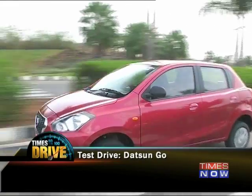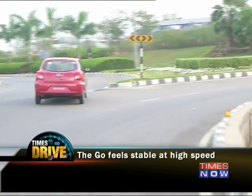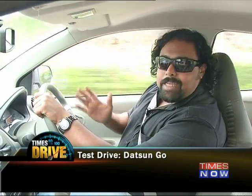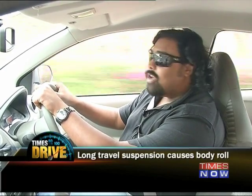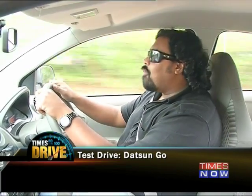Now, another feature of the Go that will please most people is the stability and handling of this little hatch. It's not like you're going to be out there carving corners and power sliding in your Go, but then it does not feel as bouncy as the competition. Now, having said that, don't try anything stupid in this car. There's a lot of travel in the springs and you're going to get plenty of body roll. Decent engine, decent performance, so far so good.